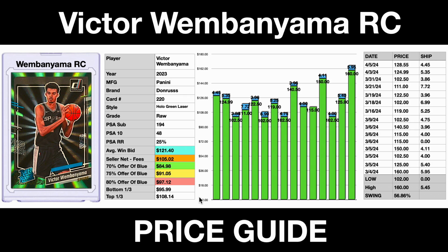Now, I want to also point out that if you are going to use these numbers, since this is a raw state card, I would recommend only using them in person at card shops or at shows. That way you can get your hands on the card. I want you to see perfect corners, edges that aren't soft, and surfaces that are scratch-free and clean before you use these numbers. So that's it for this price guide.